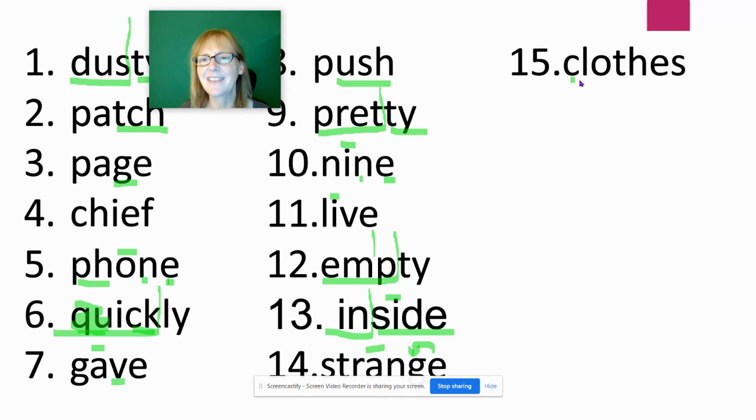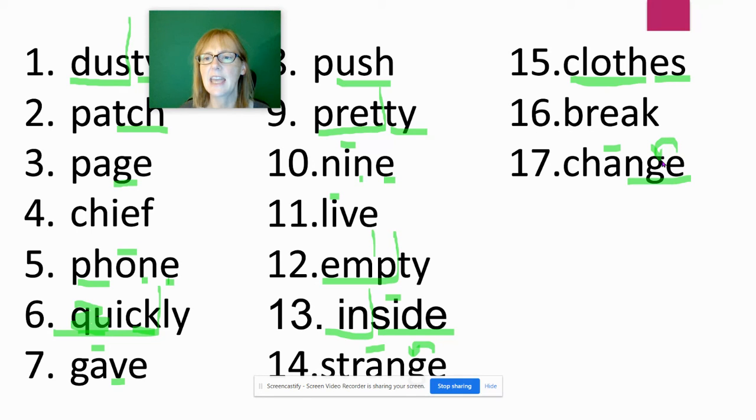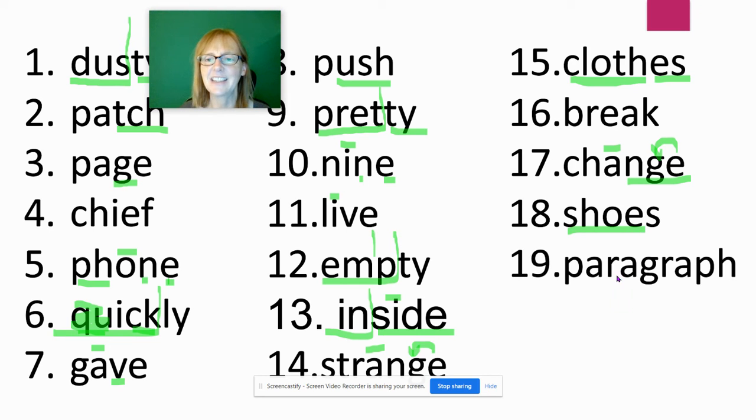Clothes, and as I gave you that little tip, clothes is the plural of cloth, which clothes are made out of cloth. So we add the ES to the word cloth. Break, we have a long A sound spelled in a very unusual way with the EA here with the K at the end. Change, again, we have the long A and then NGE. The E is helping the G say a J sound as well. Shoes, one shoe, O-E, and then adding an S on the end.